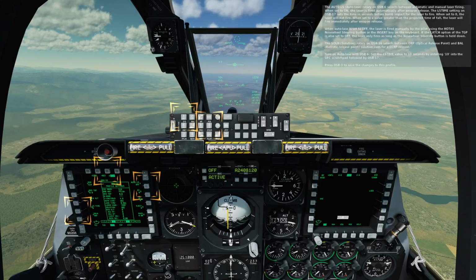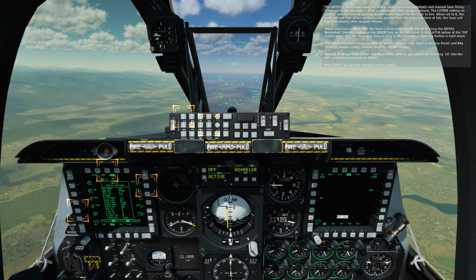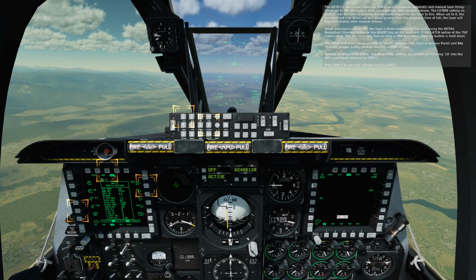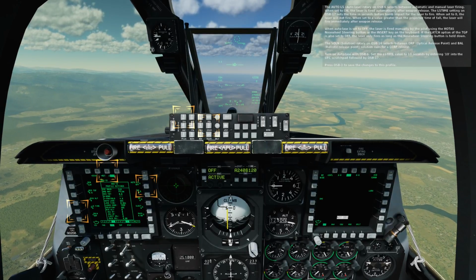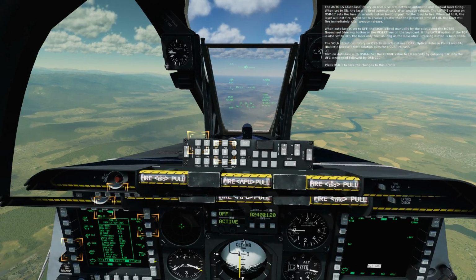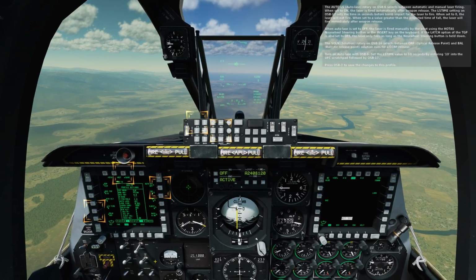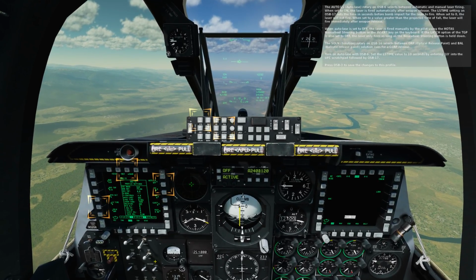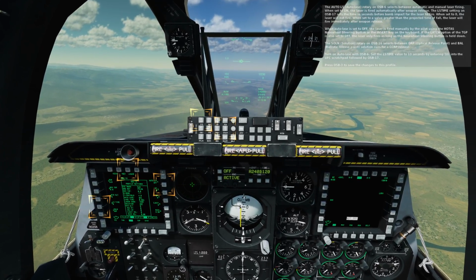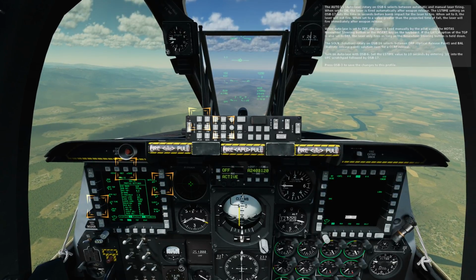The Auto-LS (auto-lase) rotary on OSB 6 selects between automatic and manual laser firing. When set to on, the laser is fired automatically after weapon release. The LS time setting on OSB 17 sets the time in seconds before bomb impact for the laser to fire. When set to 0, the laser will not fire. When set to a value greater than the projected time of fall, the laser will fire immediately after weapon release.